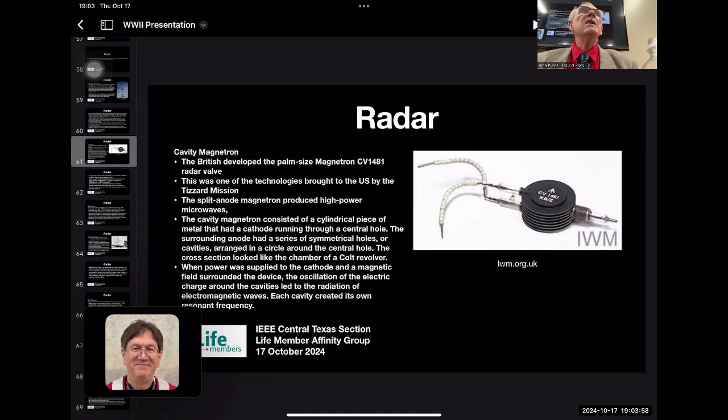The big thing is it allowed the generation of microwaves in a very small space. The Chain Home system had massive facilities, so it wasn't something you could put in an aircraft or in a ship very easily. The cavity magnetron, on the other hand, could be built on a small enough scale to go onto aircraft.